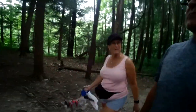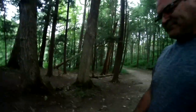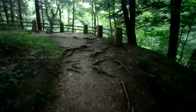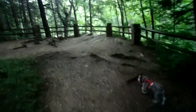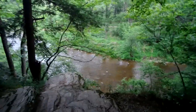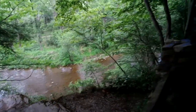Okay, we're coming up now on an overlook area. You can overlook the Bushkill Creek. Which is great. It's kind of nice to look out and see the water and the trees. It's just really nice. A nice place to look, hang out, take a rest.